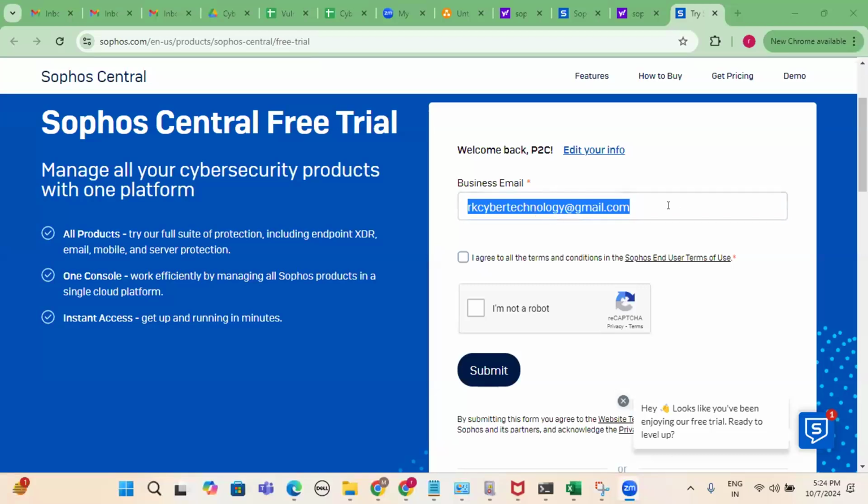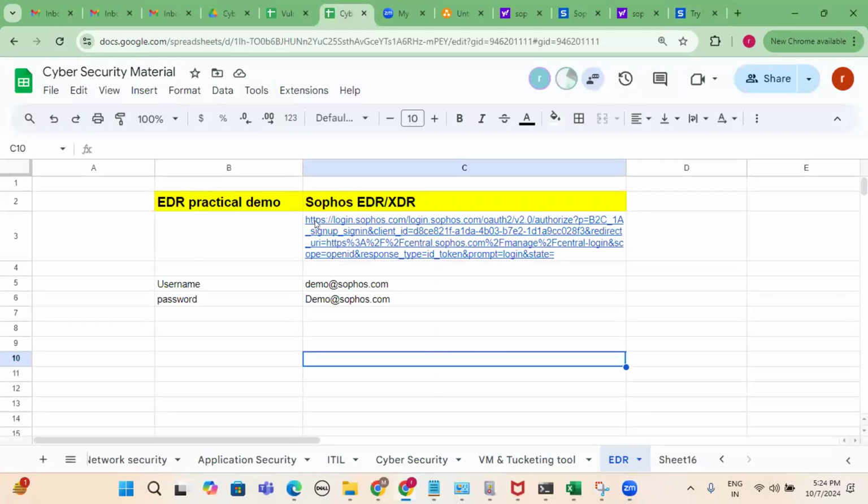Naresh is registered. It is dedicated to Sophos Central pre-trial. Unfortunately, there are no alerts and no security instances appearing. So we have one more tool available in Sophos, where we can see instances as well. That link I already created under the EDR practical demo.